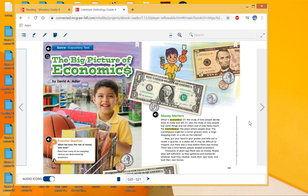What is economics? It's the study of how people decide what to make or sell, and also what items not to sell and not to buy. And those type of things are all rallied around the marketplace, because the marketplace is where people shop. It could be at Amazon online, it could be at the mall, it could be at Meijer, it could be anywhere. Those are considered the marketplaces where we buy things.